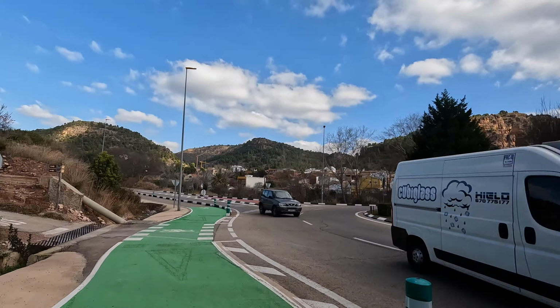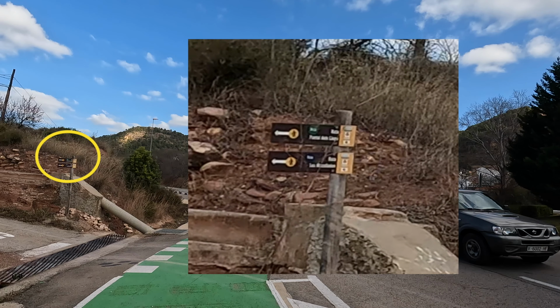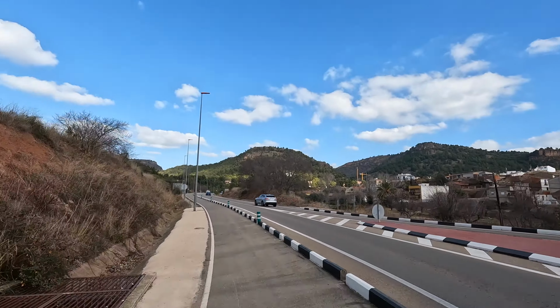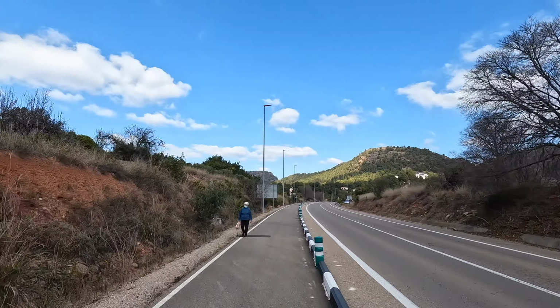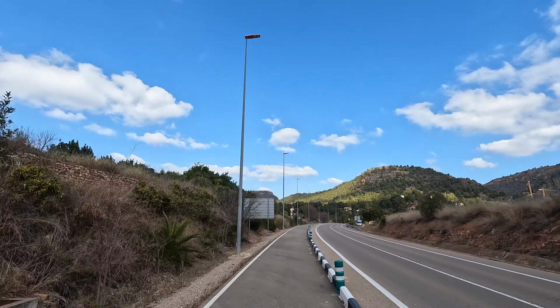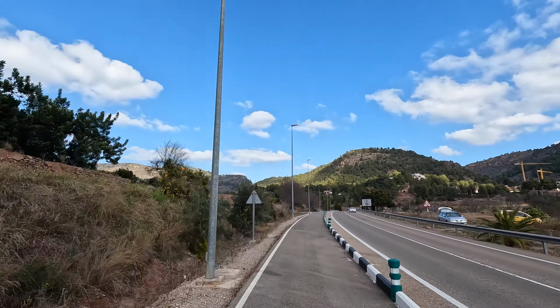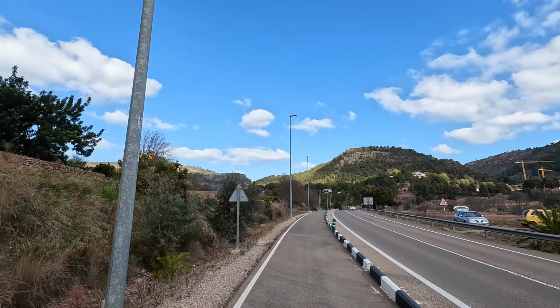I want to point out this sign on the left. The town has these all over, and they point out the different hiking routes. I think it's a nice touch that helps visitors to get around without constantly checking their map or phone. Olocau is a town that is to be enjoyed with eyes up.